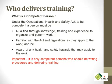The third legal responsibility is around the person delivering the training. And in each jurisdiction across Canada, the expectation is the person delivering the training is competent. Now, that doesn't mean you have to have a degree behind your name, but what it does mean is that you have to have knowledge and experience in order to perform the work, and you have to have knowledge of your legal responsibilities under the various Occupational Health and Safety Acts, and you have to be familiar with the type of hazards that working with an air nailer will present to the worker.